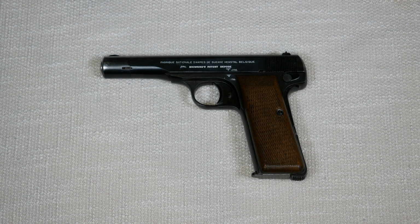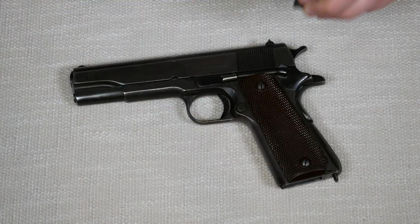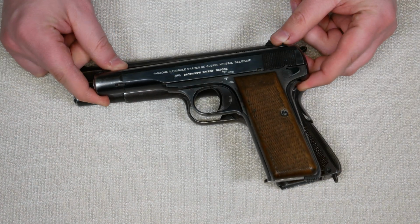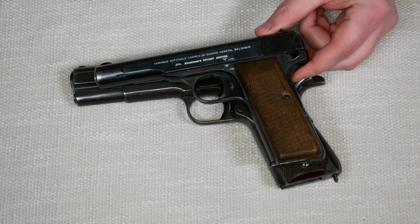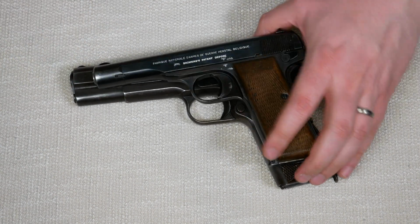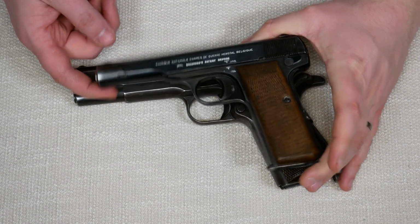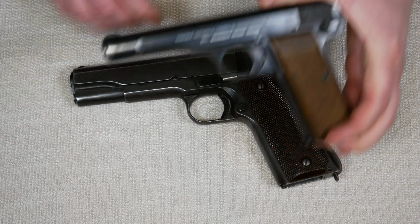Now let's get in and do some close-ups. So now, just to get an idea of the size of the 1922, I'll compare it here with a 1911 A1. You can see that the 1922 is definitely much smaller than a full-size pistol like a 1911. Quite a bit smaller, definitely quite a bit lighter.